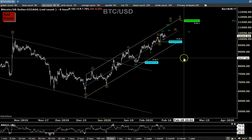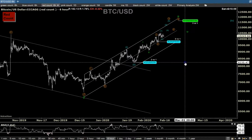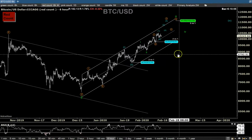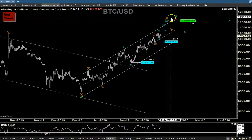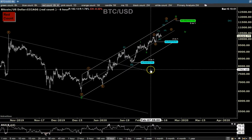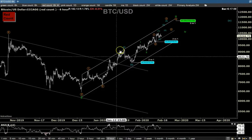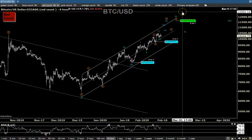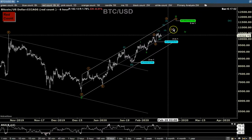But then the red count is extremely bullish, and this one, you might hate me for this, has got a bunch of 1-2s, 1-2s, and 1-2s. This one screams higher, as the market has already done a 1-2 up here, and we're basically looking to pass 12,000, 14,000, 15,000 and go much higher.